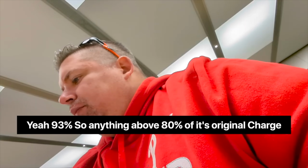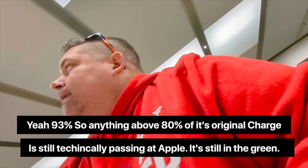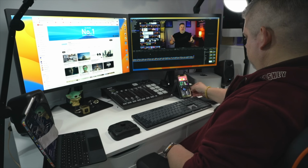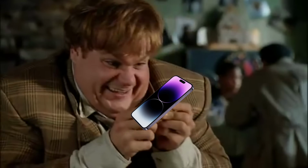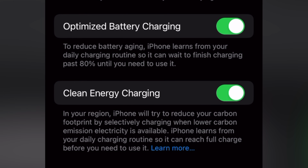I replaced the battery on my iPhone 13 Pro late last year via Apple, and it's already at 89%. Now, I know exactly why. I usually drop my phone on the charger during the day when I'm working, so if I'm going out later, I make sure it has a full charge. This affects my battery really badly.